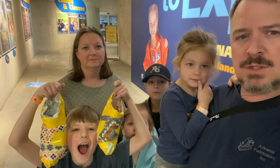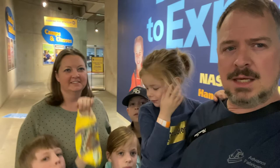We just finished up with the Great Lakes Science Center, and this was a really fun place too. I think everybody enjoyed it. Cullen is showing his shoes that he actually got to make with yellow duct tape and fabric. And so we're gonna be telling what everybody's favorite thing was.